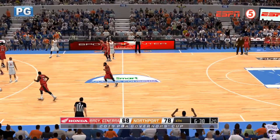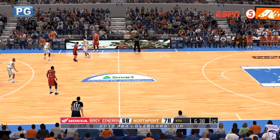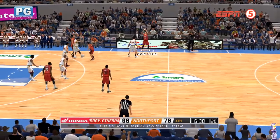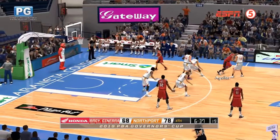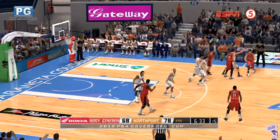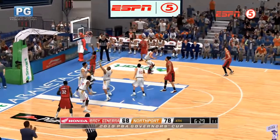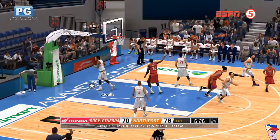A moment to check in with Doris Burke. Doris? Hi, Kevin. The head coach for the visiting team had some instruction for his guys during that last break. He really wants them to try to push the tempo here. See if they can get a few easy buckets in transition, saying, listen, we're playing station to station right now. Let's try to catch them off guard, guys. Let's see if they can do exactly that, Kevin.